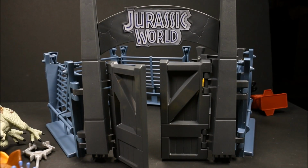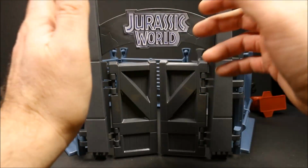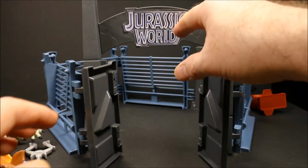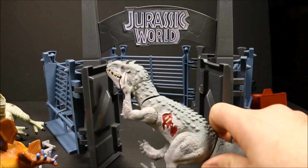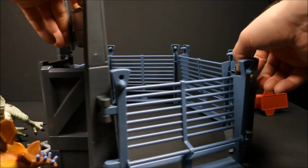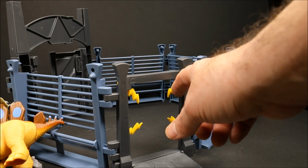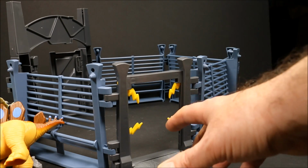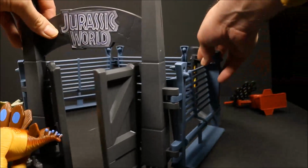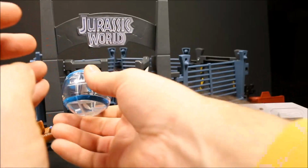And then there was an awesome Jurassic World entire playset, a fenced in area for the Indominus Rex with the swinging doors. It says Jurassic World over the top. The Indominus Rex came with it. It's got a fenced in enclosure. It's got a little ramp here with lightning bolts. This is where the gyrosphere would be charged. So it's a really cool set. And it did come with a gyrosphere for that.